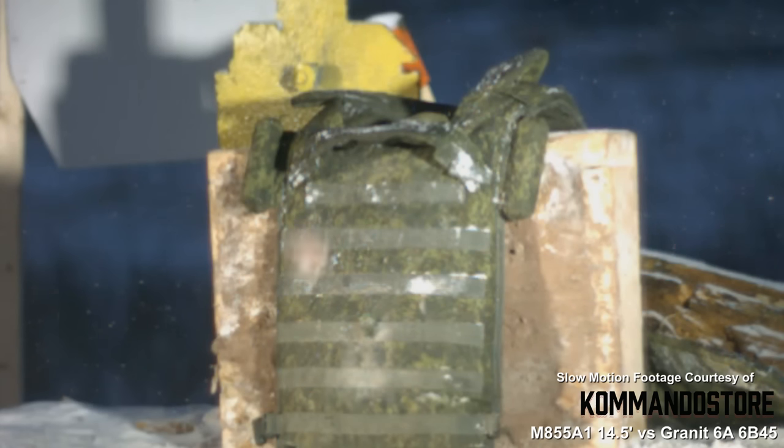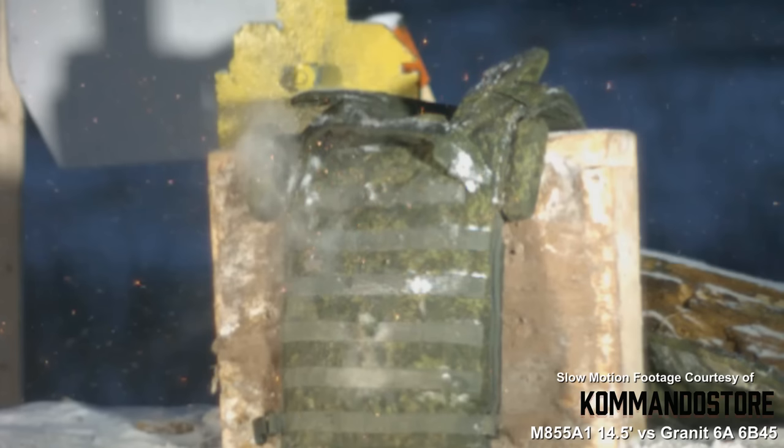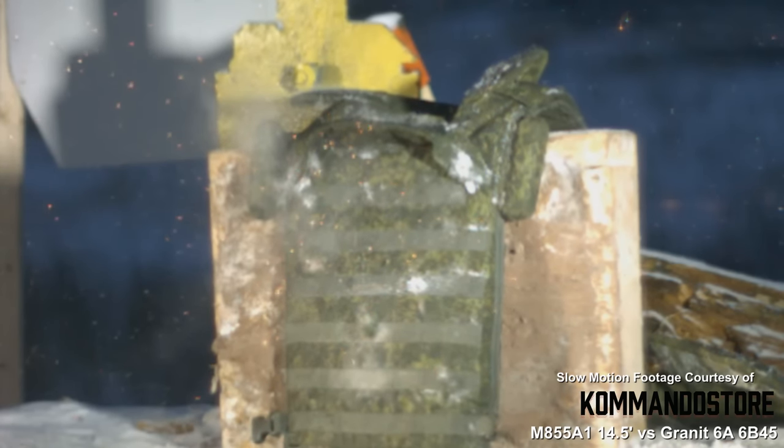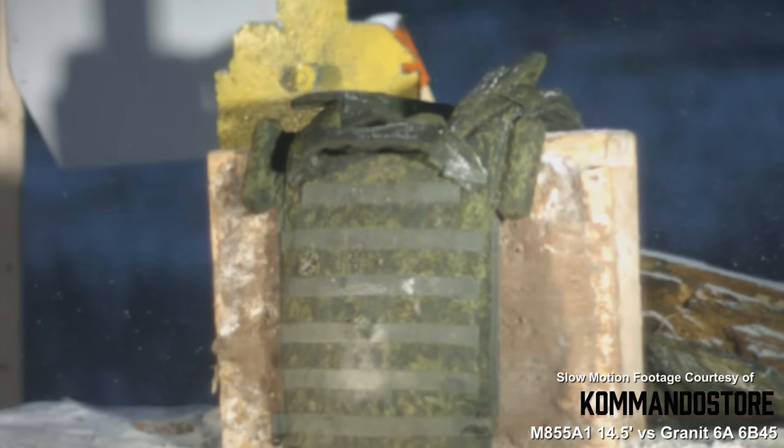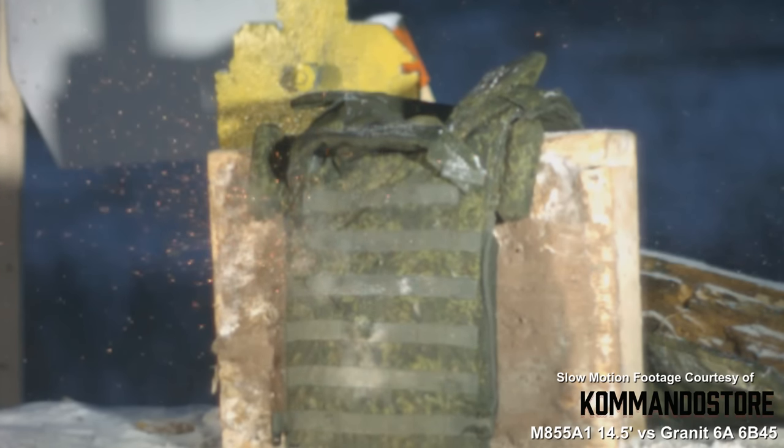These results against Western threats are highly encouraging, and while there's still room for improvement, the granite plates represent substantial gains for the overall protection of a Russian soldier, and make his body immune to small arms hits in most situations.